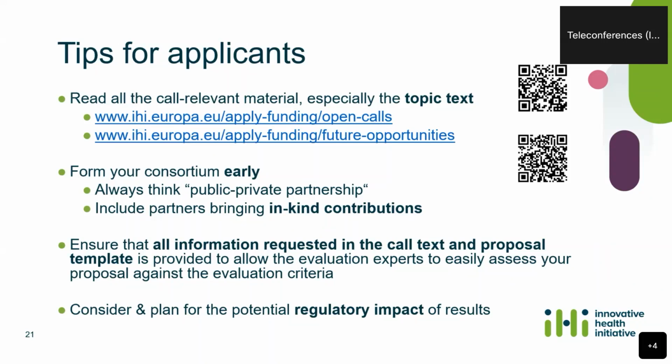IHI is a public-private partnership, and therefore that should really stand out in your proposal. As I said, the 45% in-kind contribution is an eligibility criterion, so you must include partners bringing in-kind contributions. Ensure that all information requested in the call topic text and the proposal template is provided in order to allow the panel of experts to assess your proposal against the evaluation criteria.